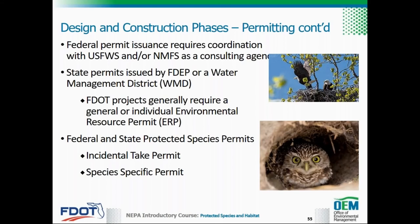Issuance of a state general, individual, or conceptual environmental resource permit, or ERP, from the Florida Department of Environmental Protection, or FDEP, or a water management district, or WMD, requires that the activity will not adversely impact the value of functions provided to fish and wildlife and listed species by wetlands and other surface waters. FDOT projects generally require a general or individual ERP.